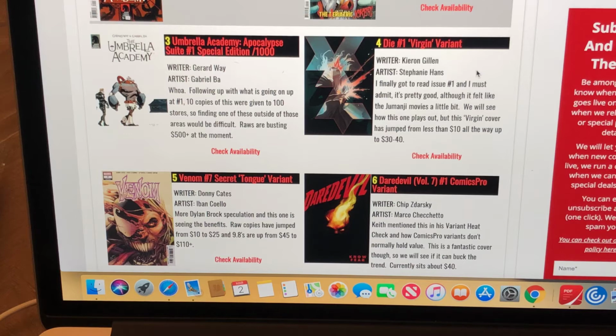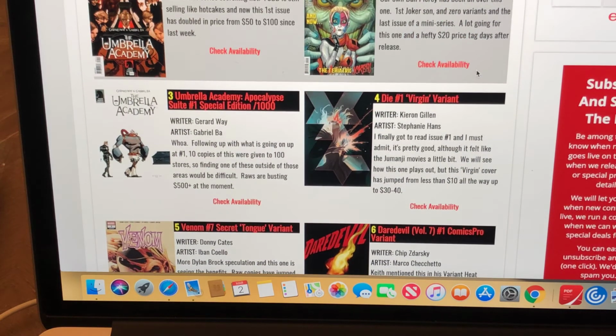Number 3 on the list is Umbrella Academy Apocalypse Suite number 1. This is a special edition variant. Print run on this looks like it's around 1,000. Really low print run, obviously. The book's going for about $500. I've been a collector of Umbrella Academy since the beginning. I bought all the original issues when they came out.